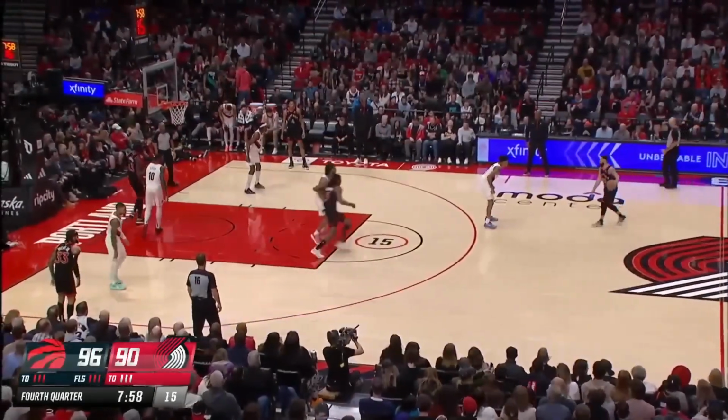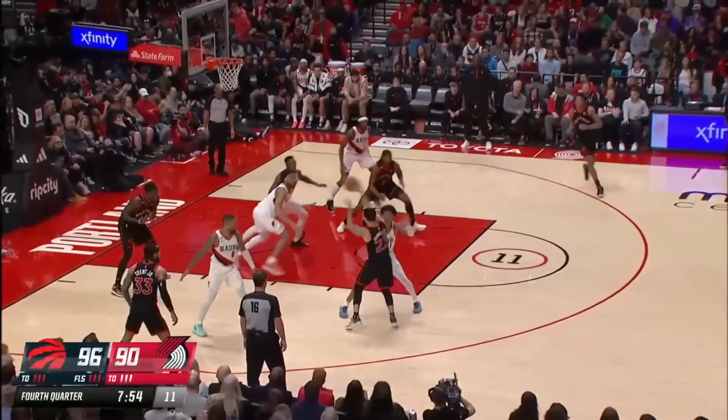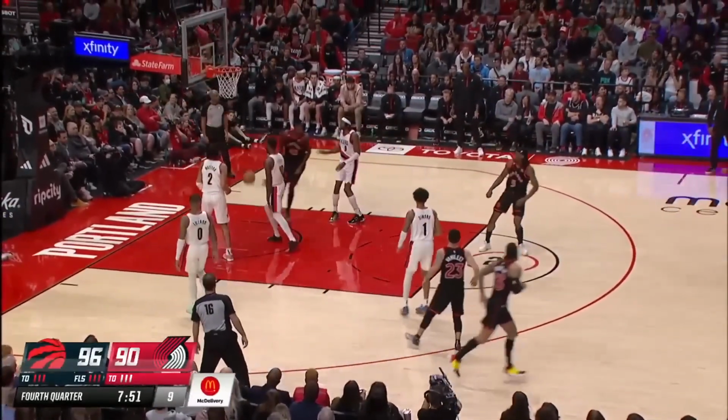10 turnovers on the Blazers. Comes at the 8-minute mark here. Toronto with a 6-point lead. Now possession. Van Vliet hard to speed up. You can see him just suddenly stop. Throw a fastball to Siakam for a beautiful assist and a bucket.